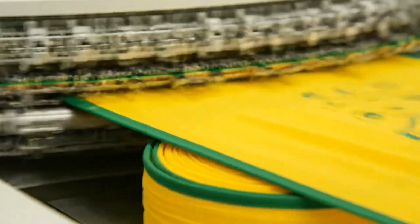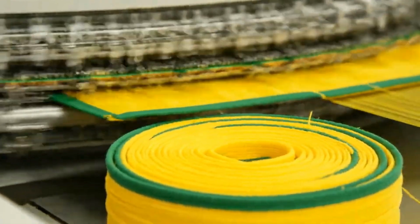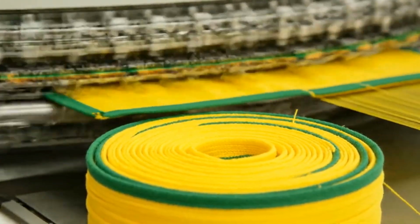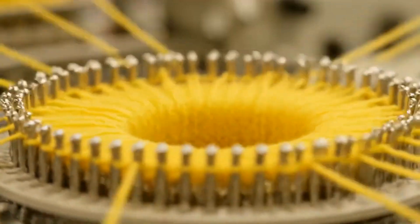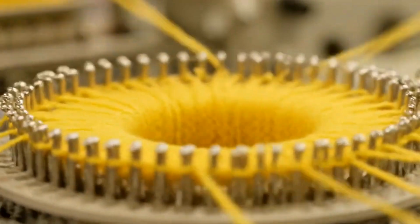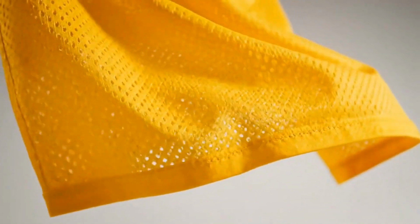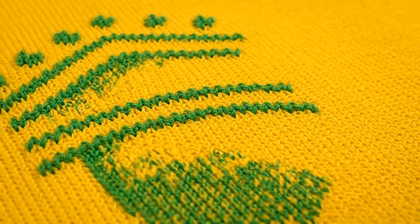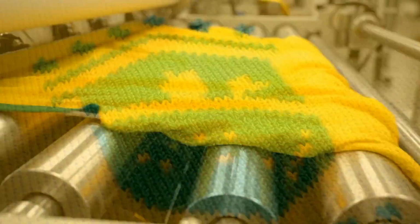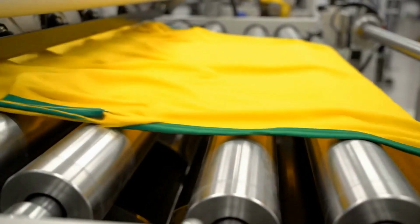Computerized knitting machines create the fabric structure. Thousands of loops are formed every second. This creates lightweight ventilation zones. The famous football jersey pattern slowly appears. The material is stretched for better flexibility.